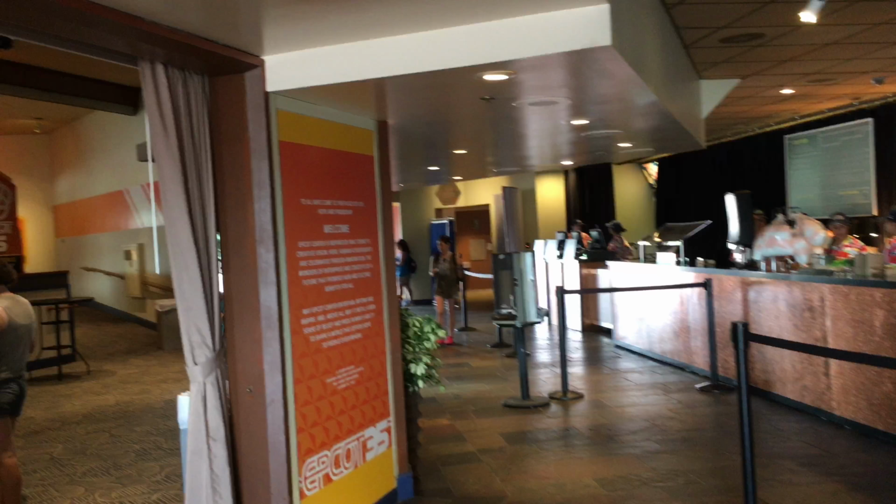Here's a better shot of the sign and the original Epcot logo and the original Epcot font, which I really love. Here's one of the main entrances with the Epcot 35th anniversary colors, same as the shirt that we'll see hopefully inside, and the sign on the door. So again, from what I've seen, this is the Epcot 35th anniversary logo. I love the orange and the Spaceship Earth background.